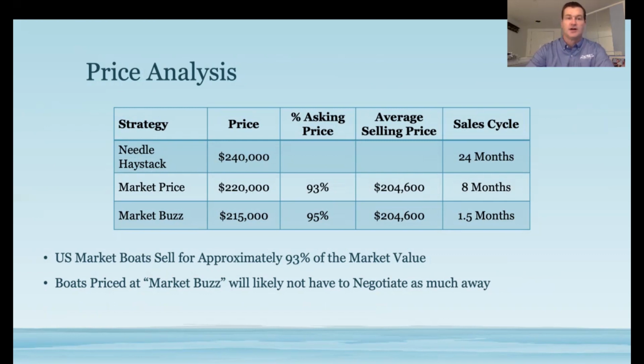They'll typically start wanting 20% off, all that. We try to tell them to be reasonable, try to get a 15% discount on the price when buyers are negotiating. But the majority of these all come in at 93% market value. This is across power boats and sailboats in the US market.